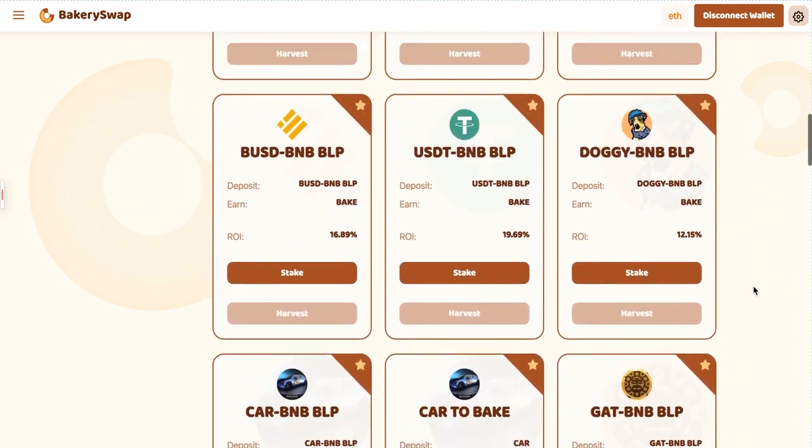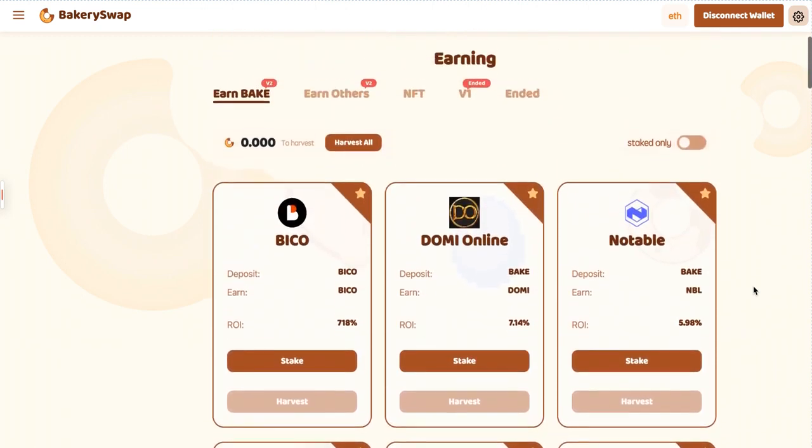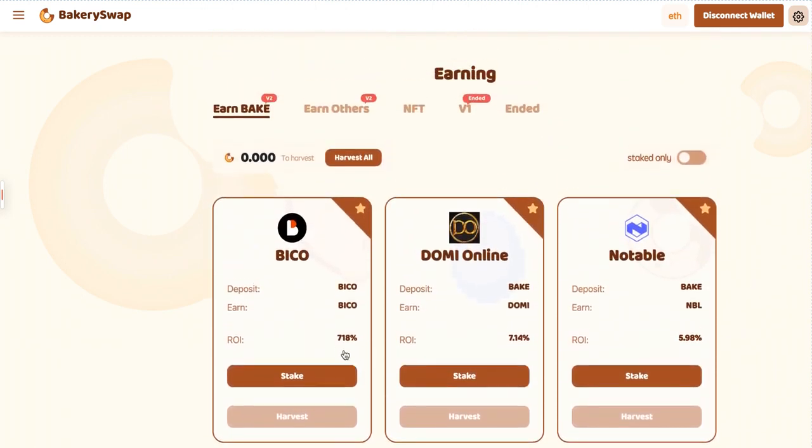But I am, first of all, interested in the offer of BICO staking, because this offer is the most profitable. We can earn up to 718% a year. That's an incredibly profitable rate. Surely, the platform gives such a percentage on staking in order to get its piece of fame. What can I say? They succeeded.